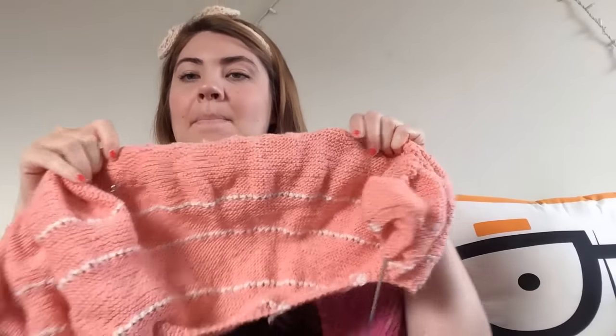I did put in a lot of rows on my Holy Chevrons by Stephen West. So I've started the edging, and this is for my mother-in-law. And I'm knitting the large size, but it doesn't look so large, does it? But I've knit with this yarn numerous times, and it really blooms, and it will stretch like crazy when I block it. I will block this one out pretty aggressively.